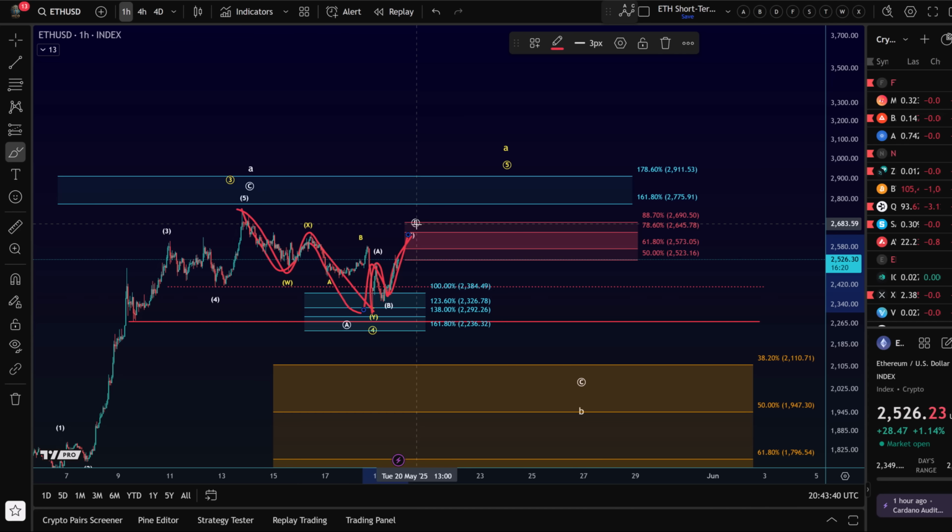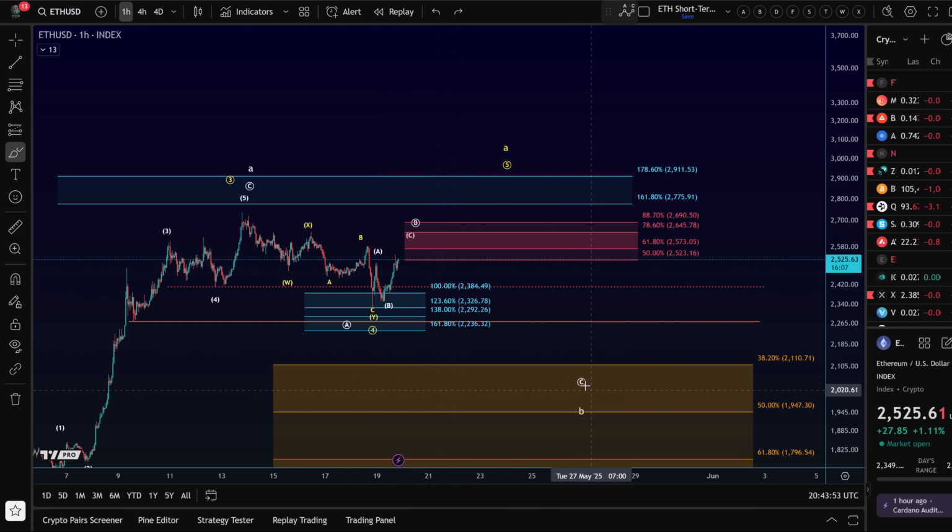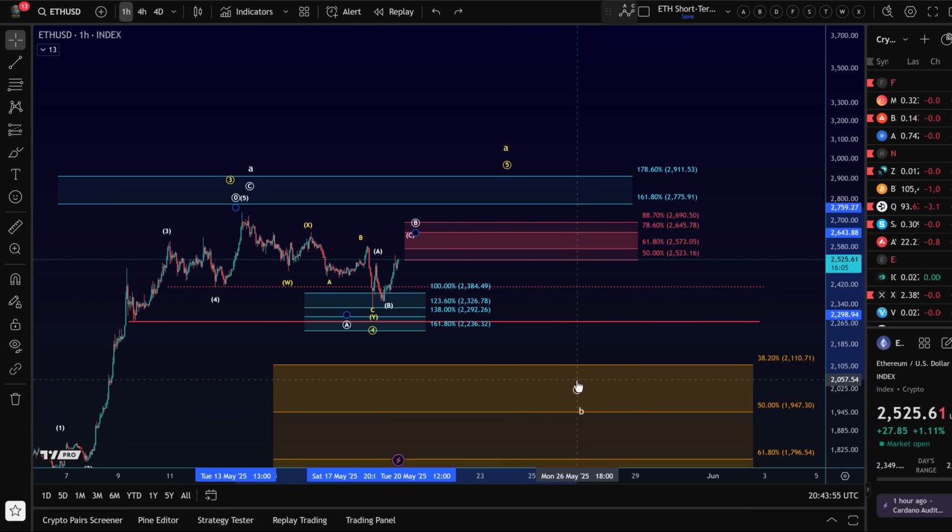So I'm tracking here a standard resistance for a B wave bounce between $2,523 and $2,690. And if we now from this area here see a small micro 5-wave decline, then this could indicate that the C wave to the downside has started. Wave C down would again be in 5 waves, and first impulse down followed by a corrective rally would be an ideal setup for that, for the lower prices.